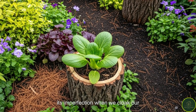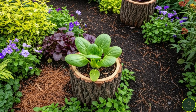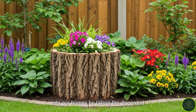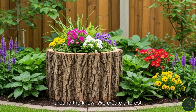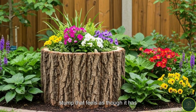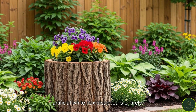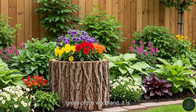its imperfection. When we cloak our garden in this natural armor, we invite the spirit of the forest into our homes. By taking the discarded skin of fallen timber and wrapping it around the new, we create a forest stump that feels as though it has been rooted there for 100 years. The artificial white box disappears entirely, swallowed by the deep browns and grays of the woodland.